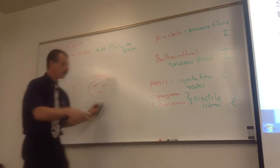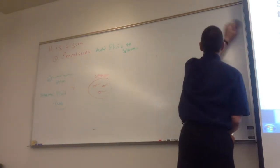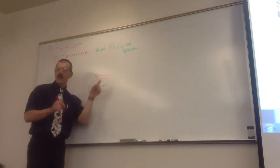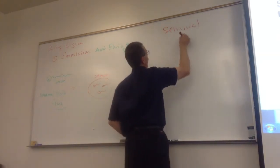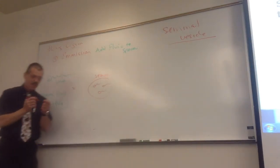So we have to go through those glands. Underneath your chart, there's a question about the glands and what they're for. So let's go through those glands again in order. What was the first gland in the pathway? Seminal vesicle. So it makes fluid, right? Now we have to figure out what's in the fluid.